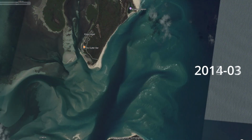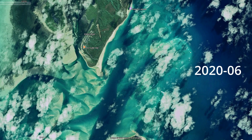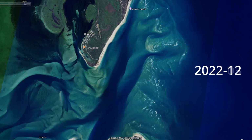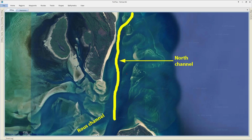So anyway, I'm putting this video together to show you that you should be able to cross the South Passage Bar with plenty of water under your keel. If you're crossing the South Passage Bar and you're worried about running aground, then you're not crossing it in the right spot. There's basically 3 channels across the bar. The Amity channel, that's the southernmost one, the so-called middle channel, and the northern channel up against Moreton.